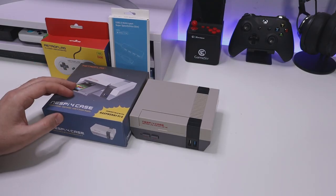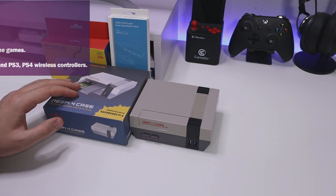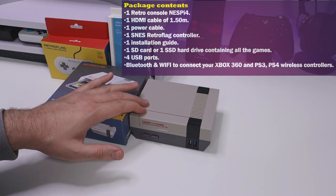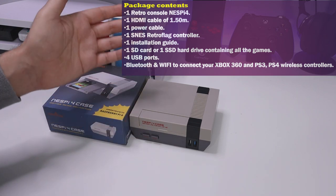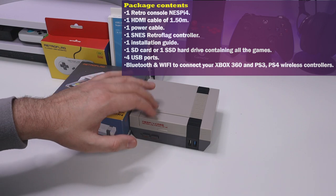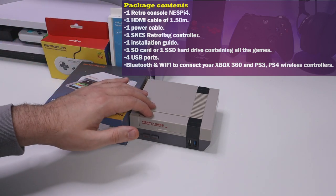So my bundle is the NESPi 4 retro gaming console. Now the bundle includes the NESPi 4 case, which contains the actual Raspberry Pi 4. You get a micro SD card, which contains the Recalbox software, which is the emulation front end. And this also contains a 1 TB SSD, which has those 51,000 games.